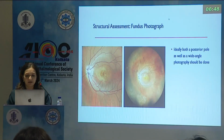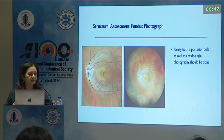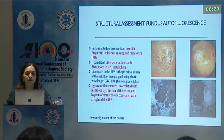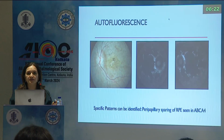You can see here that if I just take the fundus photograph, we will probably miss a lot of pathology, which is very easily seen in cases of wide field photography. And fundus autofluorescence, you can see the top Mirante image. It does not show too much as to how much is the extent of disease, but is beautifully delineated on fundus autofluorescence. Some of the diseases will have a characteristic feature of ABCA4, which is peripapillary sparing of the RPE.